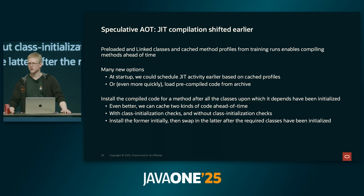So the other option is to compile JIT code that has these class initialization barriers in it. This code can be loaded immediately and used. The challenge, though, is that this code is less than optimal. It has extra checks in it that we have to do every time through, even though we've already satisfied the conditions after executing it once.